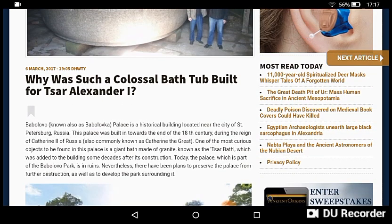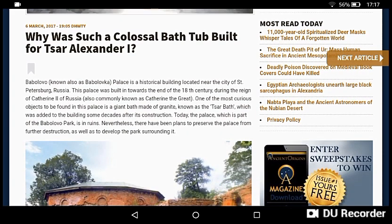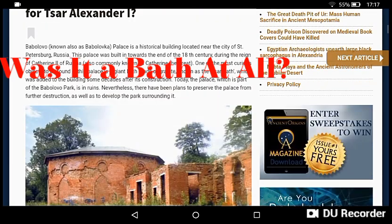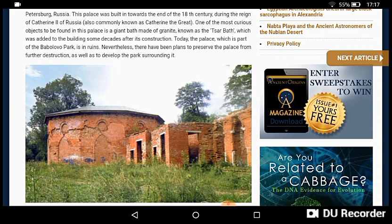Babalovo, known also as Babalovka, sorry about my pronunciation, Palace is a historical building located near the city of St. Petersburg, Russia. This palace was built towards the end of the 18th century during the reign of Catherine II of Russia, also commonly known as Catherine the Great. One of the most curious objects to be found in this palace is a giant bath made of granite, today known as the Tsar bath, which was added to the building some decades after its construction. Today the palace, which is part of the Babalovo Park, is in ruins. Nevertheless, there have been plans to preserve the palace from further destruction as well as to develop the park surrounding it.